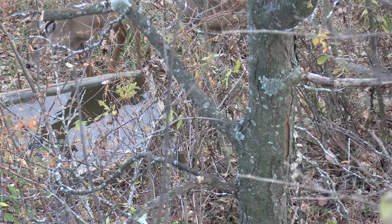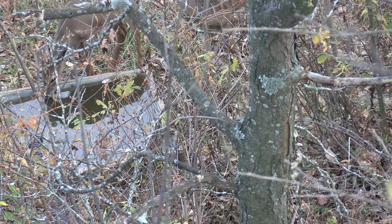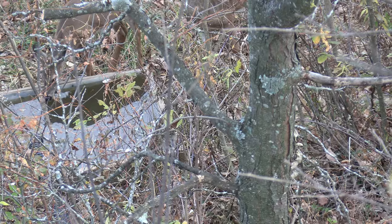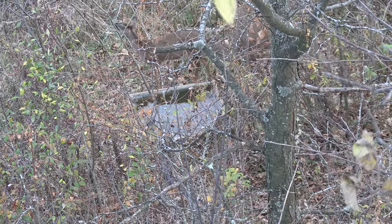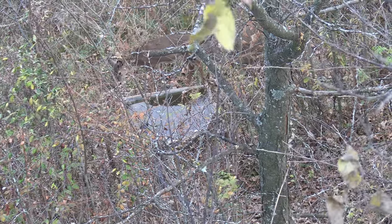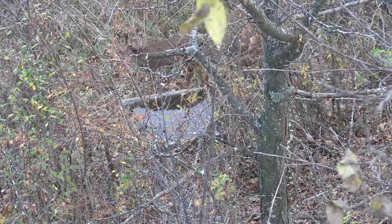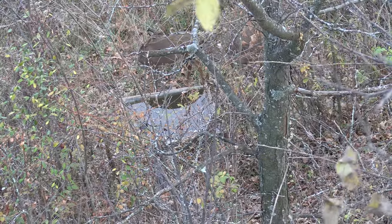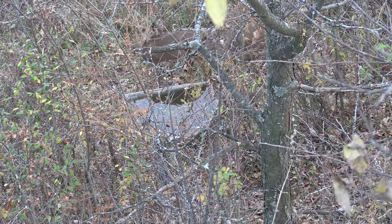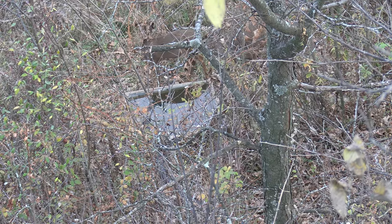If you look closely on the left-hand side of that tank, you can see that corrugated tube that comes down and fills up that tank. They were extremely comfortable. They had no idea that I was there. It is fairly windy. The wind is blowing towards the soybean field, which is the exact opposite of where they are located.